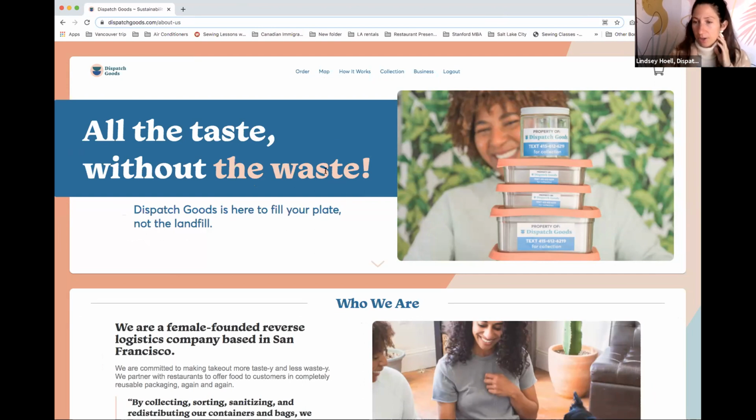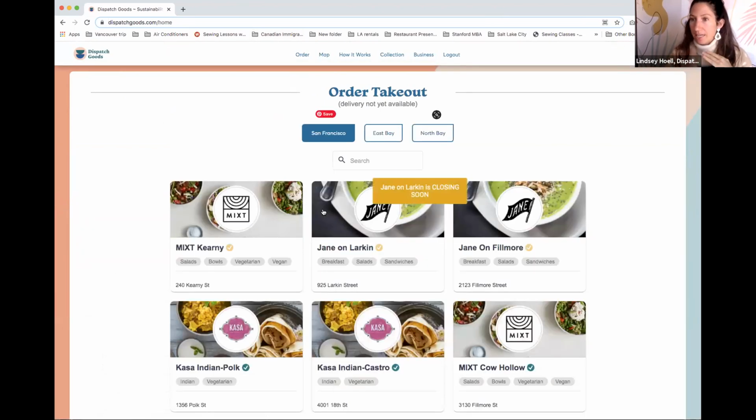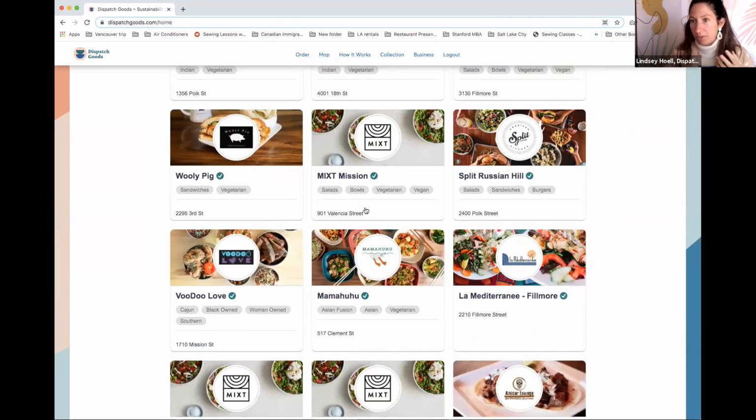Basically restaurants partner with us, and right now we're approaching 40 partners. We're in the East Bay, North Bay, and San Francisco. And here's a list of some of our restaurant partners in San Francisco that provide our reusable packaging. Some do it as an optional add-on, and some do it as the default packaging. So we have a growing number of restaurants that have converted all to reusable packaging. Their customers get the reusable packaging and we handle the reverse logistics.